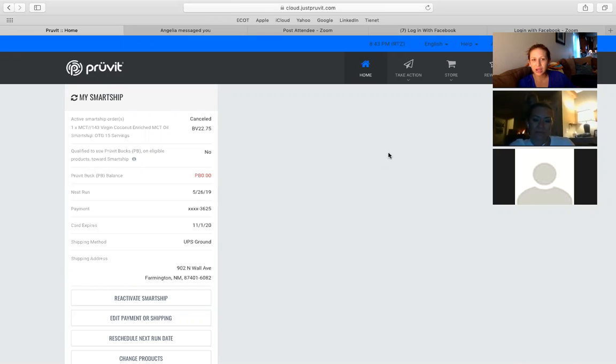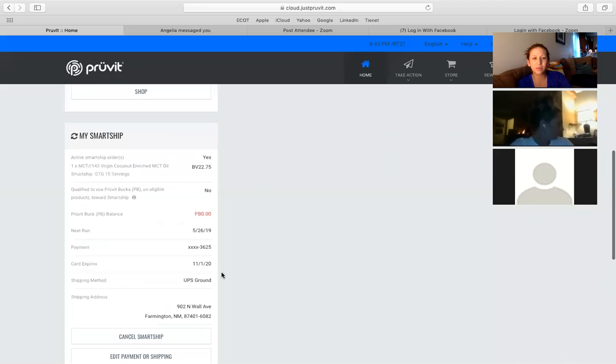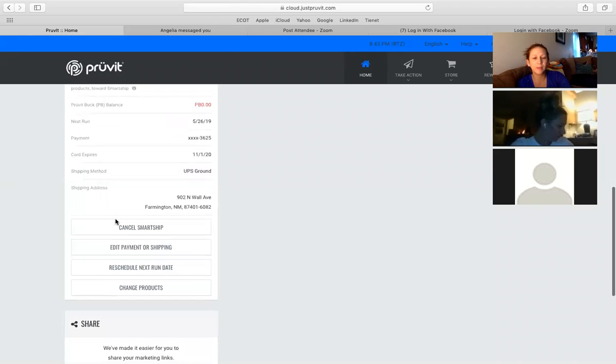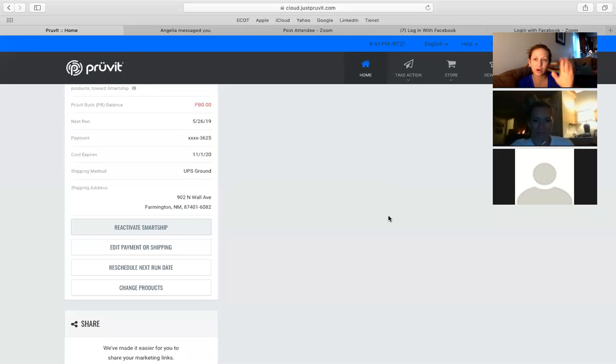So again, I understand that. Our company is really, really simple. So if you have a Smart Ship set up, you can set it up when you purchase. If you're just not going to be able to swing it this month, financially you can't do it, whatever the reasoning is, all you do is log in and you press this cancel Smart Ship button. It'll tell you, okay, are you sure you want to do this? You cancel it and you're done.